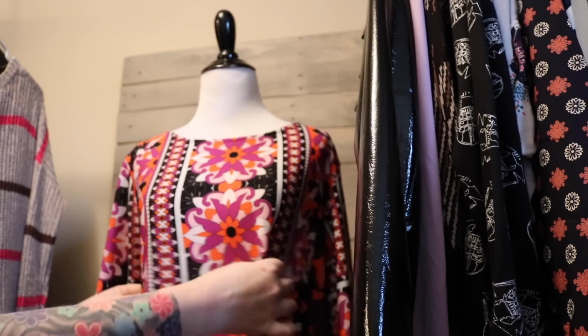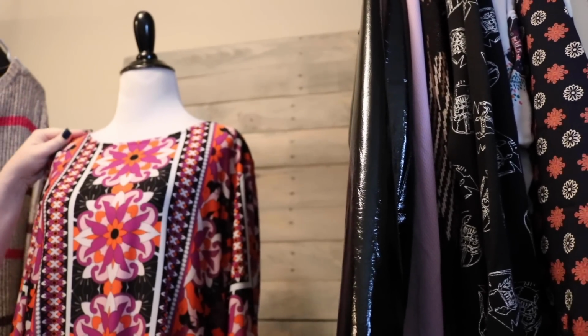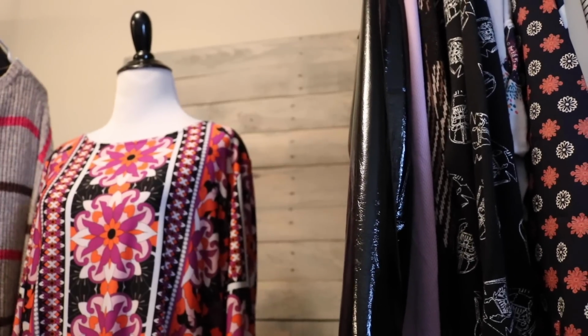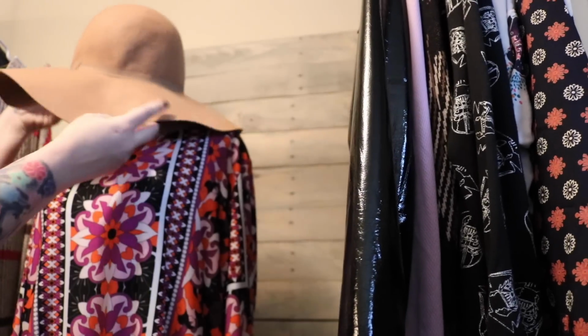Now this is my backdrop my husband made for me. You can see that it works well to take photographs in front of. Place my mannequin here as an example.